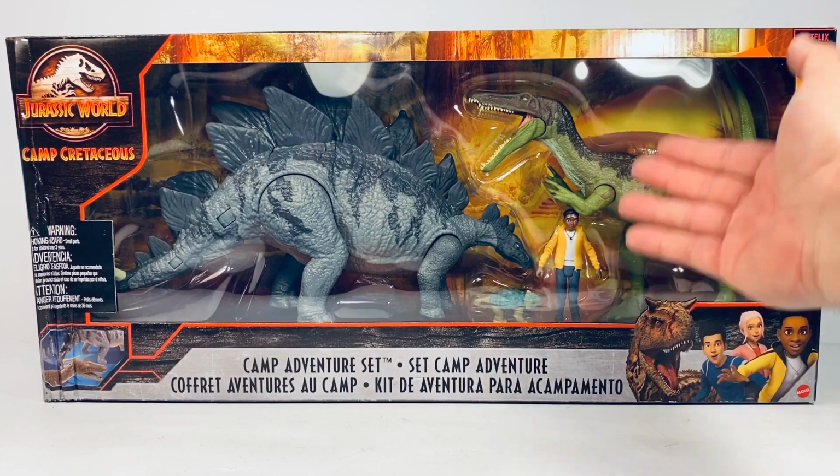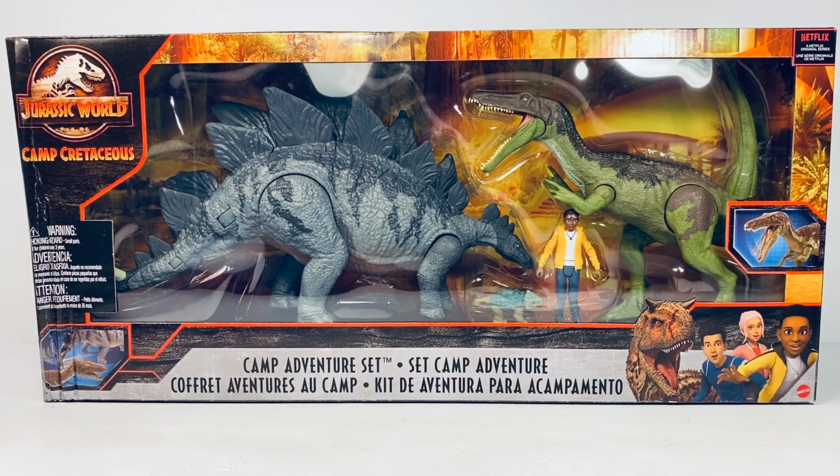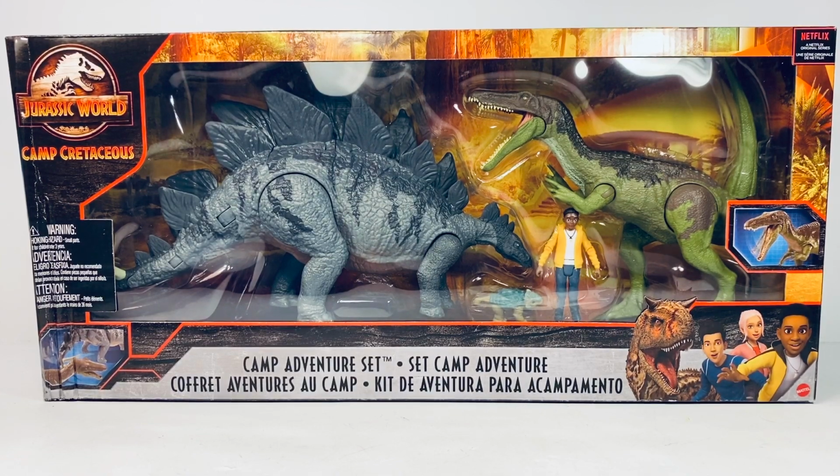And we also get our first human Camp Cretaceous figure, Darius. I found this box set at Target. It retails for $39.99 and it has a pretty decent value. If you bought these figures separately, it would cost a little bit more than $40. The Stegosaurus retails for $20, Baryonyx for $15, and a human figure with an accessory retails for about $8. So $40 is a pretty decent price for these 4 figures that you're getting.